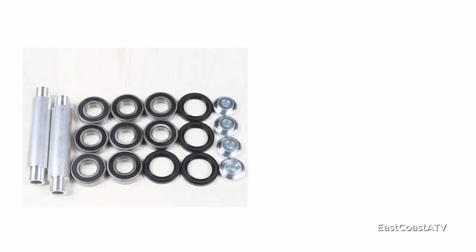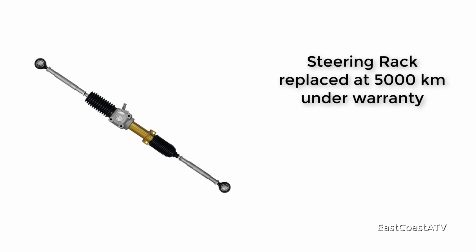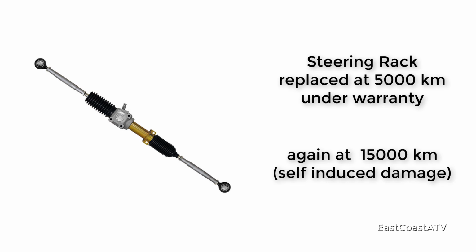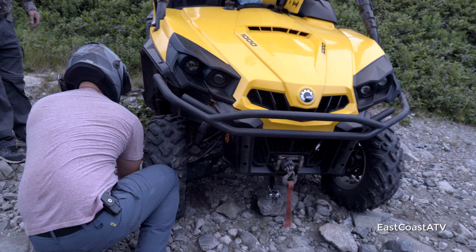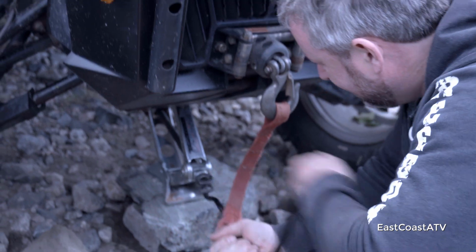I've also had to replace some other things like bushings on the front end, and I can't remember what mileage that was at. The steering rack was replaced at about 5,000 kilometers or 3,000 miles under warranty. And again, last year, it had to be replaced at 15,000 kilometers or 9,300 miles, but I think that was my fault. I hit a large rock a few years back that severely damaged the tie rod on the passenger side on an off-road trip.